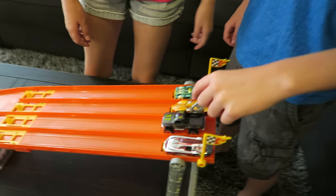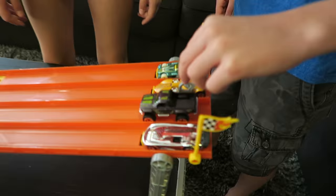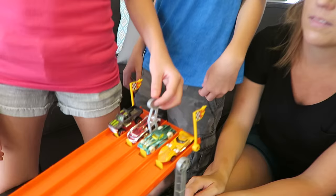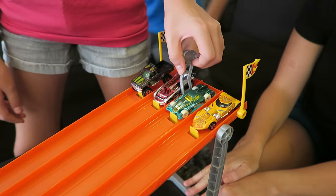That's the winner. Three, two, one, go. Oh, I won! Mommy's truck got stuck. I told you how big it is. Three, two, one, go. Oh, mommy won that time. Woo! And Sierra came second.